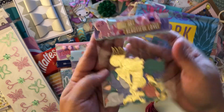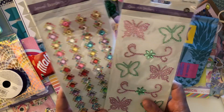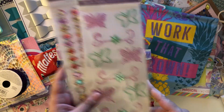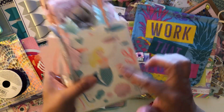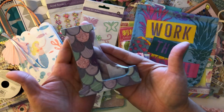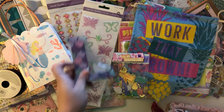She cut me out some mermaids, a bunch of little die cuts. Thank you, Andrea. Thank you, thank you, thank you. She sent me a bunch of little gems. These are butterflies. Look at these, how cool. These are fun. I like these. And then in this little baggie right here, which is super cute, I have these bags. I love them. Let me just close it this way. She also sent me an L with the cute little mermaid pattern. I was gonna say panel. Pattern. Look at that. How fun is that?